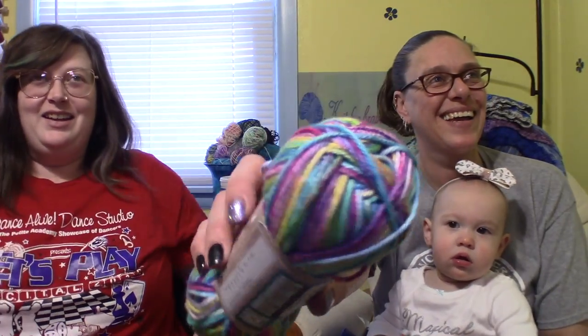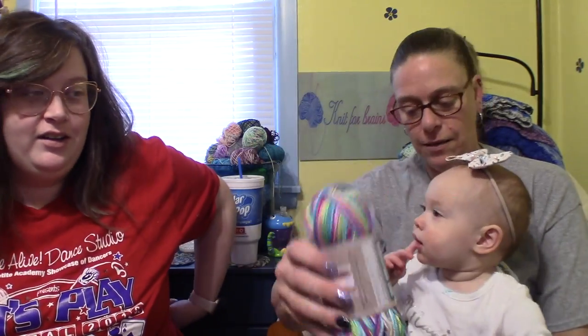Purchases. I actually have a couple. When me and Alisha went shopping the other day, I bought another skein of I Love This Cotton. It is called Brights. That will end up being dishcloths. They have a lot of really pretty ones there. And it is a really nice yarn.